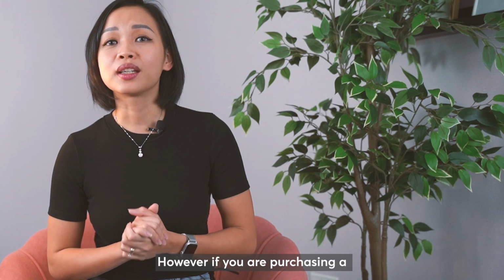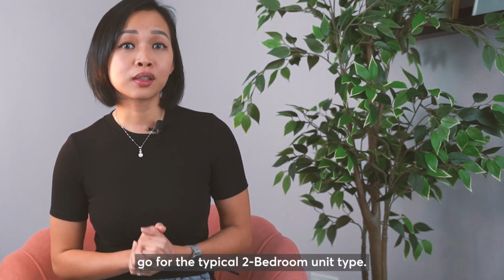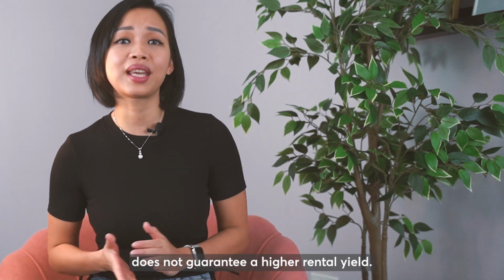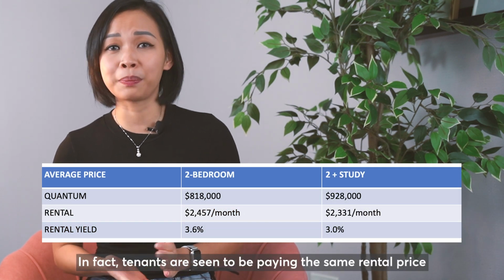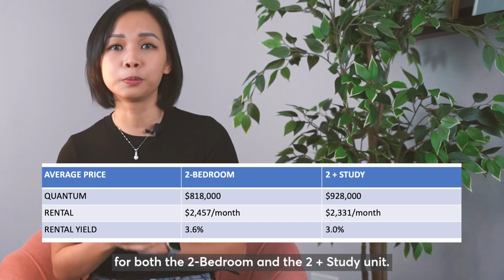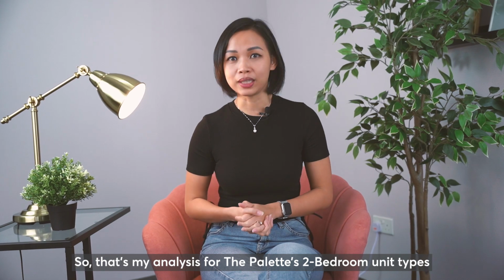However, if you are purchasing a 2-bedroom in the Palette for investment purpose, go for the typical 2-bedroom unit type because the additional study place does not guarantee a higher rental yield. In fact, tenants are seen to be paying the same rental price for both the 2-bedroom and the 2+ study unit. So that's my analysis for the Palette's 2-bedroom unit types.